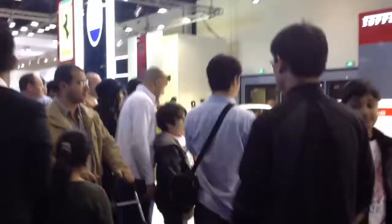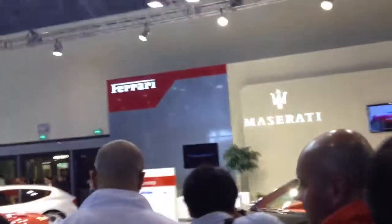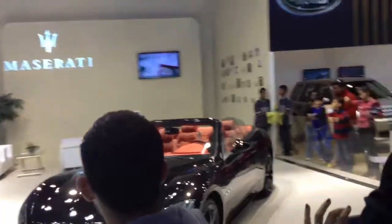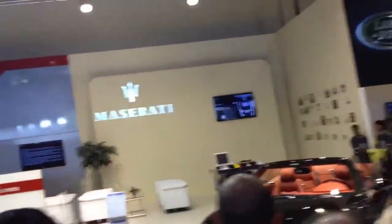So I'm almost heading off. We're just going to pass by Ferrari. It looks like Lamborghini are not on this show this time. Think that you're too good for us, huh? Here's Maserati and Ferrari. You see lots of different cars, and here is the convertible version of the car that they have.